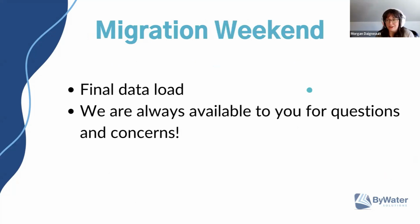So during migration weekend, again, this is something that we talked to you a lot about at the beginning and during and heading up to go live. So this is where the final magic happens. We clear out your old data and we load in your final data extract. Typically, we recommend that libraries close during migration weekend just to make it a smoother transition for your patrons and staff. But we also frequently work with libraries who need to stay open too.